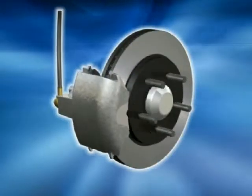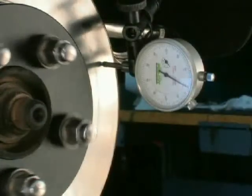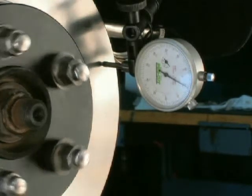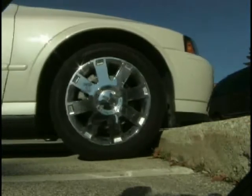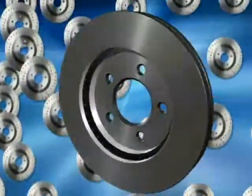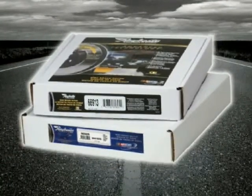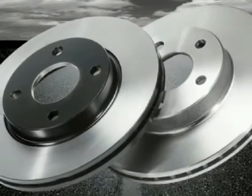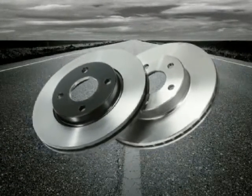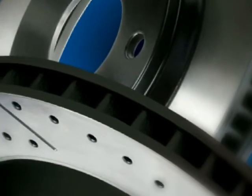Balance and surface finish also contribute to the rotor's overall performance. An out-of-balance rotor greatly increases vibration and noise when the brakes are applied. Rotors become out of balance from normal everyday use, or sometimes come with problems when they were originally manufactured. When selecting a rotor, look for a manufacturer like Raybestos that uses mill balancing techniques, an OE standard, to ensure it's well balanced. A rotor's surface finish is one of the biggest contributors to brake noise.